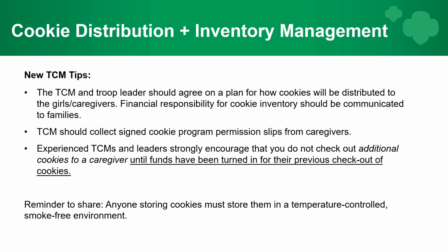A few tips for new TCMs. TCMs and troop leaders should agree on a plan of how cookies will be distributed to girls and their caregivers. Financial responsibility for cookie inventory should be communicated to families. If you haven't had those conversations yet with girls and their families, now is the time to do so as you're distributing cookies. Another best practice is to collect a signed cookie permission slip from caregivers before you give cookie inventory to girls and their families.